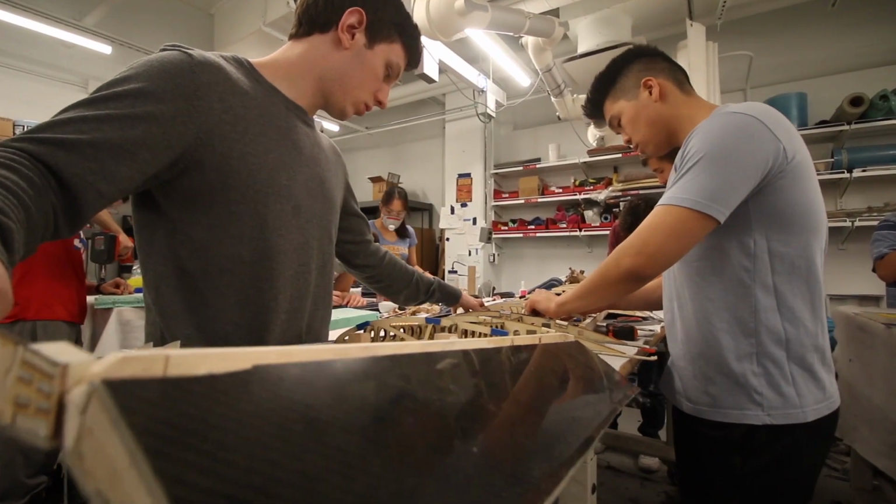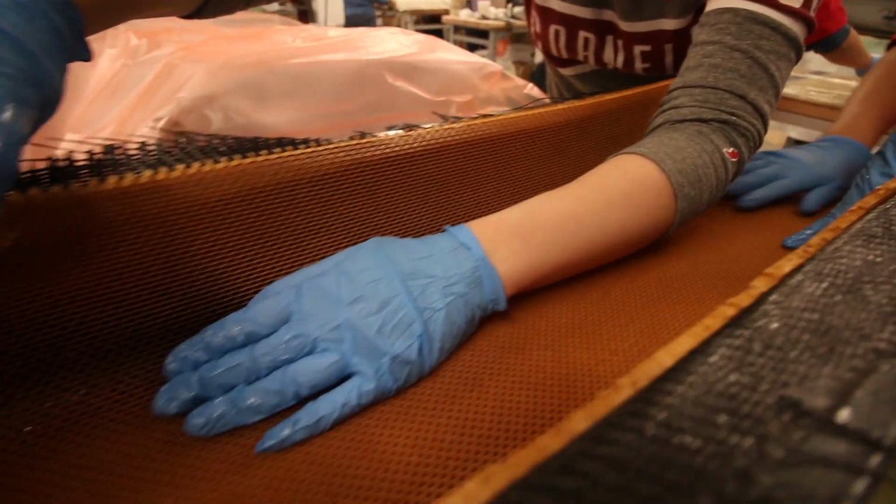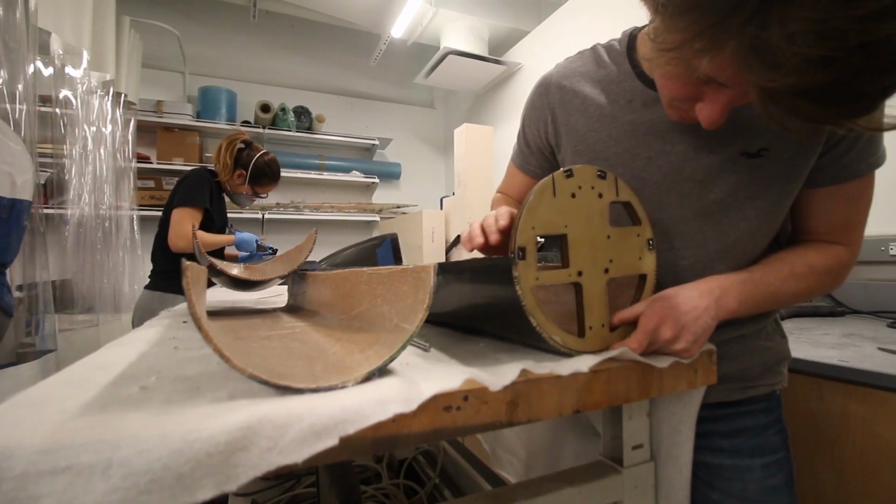Orion, CUAir's 2019 aircraft, is a newly designed system with CUAir's most innovative design made to date, customized to quickly and accurately achieve all AUVSI competition objectives.